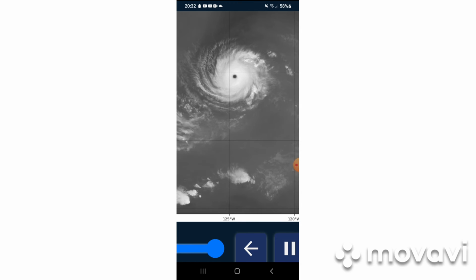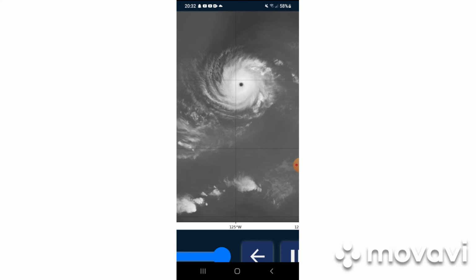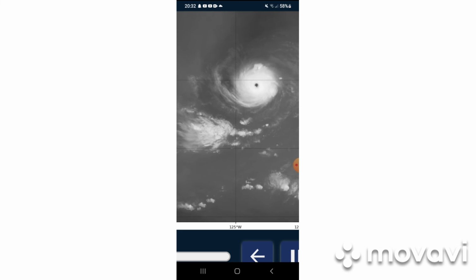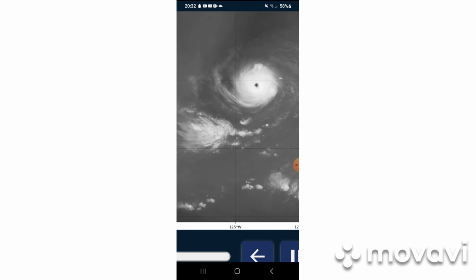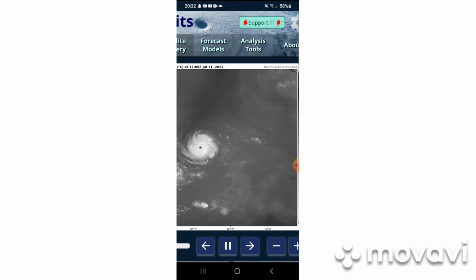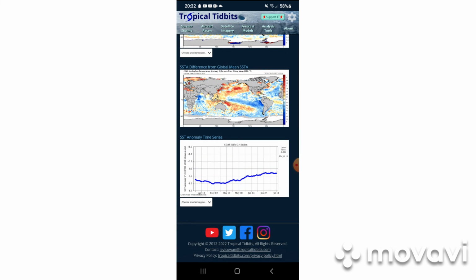But I personally 100% agree that this is a category 4. I even think it could be a Cat 5, but that's a bit bullish. Pacific waters are kind of hot where it is right now. La Nina's going down, which is not that good.